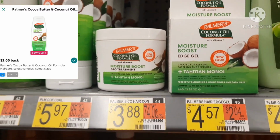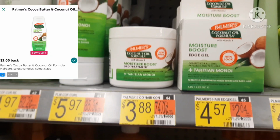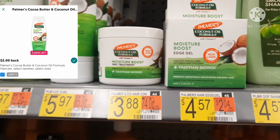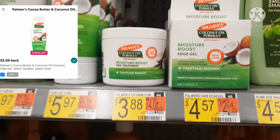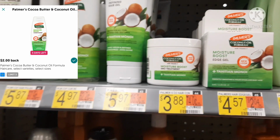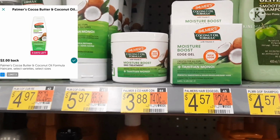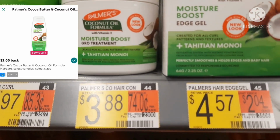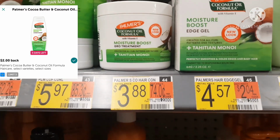Okay guys, so our next deal is going to be on the Palmer's Moisture Boost. This is the Ibotta rebate that goes with this. We don't have any paper coupons, but we do have a nice Ibotta rebate to go with this. And a couple of these products work with it, but the one that I'm going to get, because I always want to go the cheapy route, is the Moisture Boost Grow Treatment. And that is $3.88.